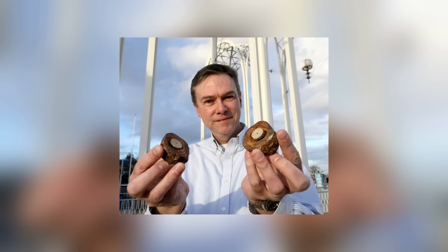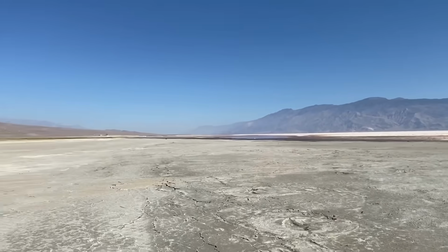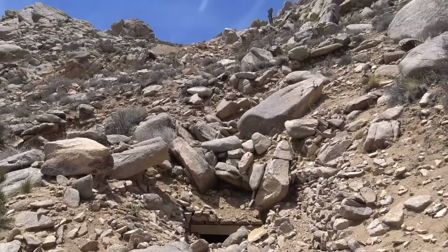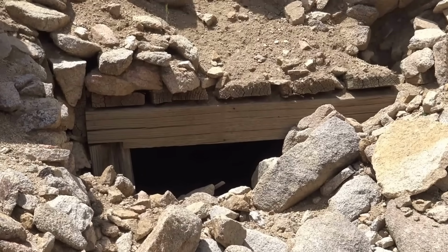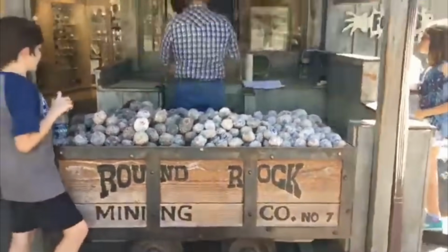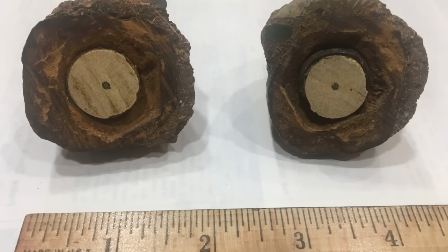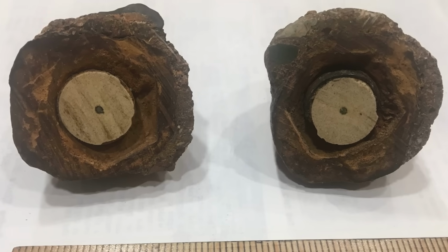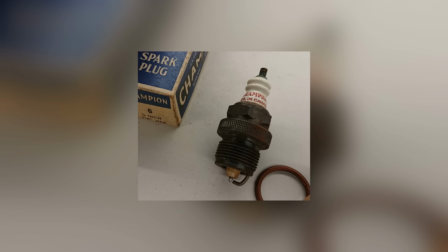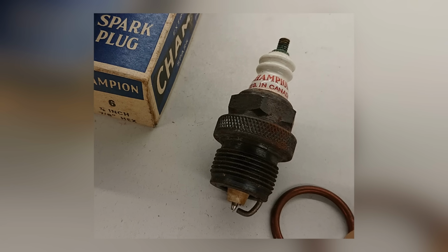When Virginia Maxey and Wallace Lane wandered into the dry bed of Owens Lake, close to the Koso Mountains in California in 1961, all they really wanted to find were a few geodes to sell in their gift shop. Instead, they found a conundrum of an artifact that's confounded archaeologists and historians ever since. It's known as the Koso artifact, and it consists of a 1920 spark plug inside an iron oxide shell.